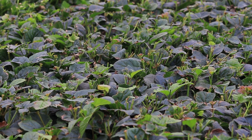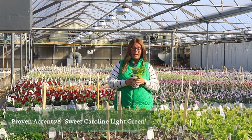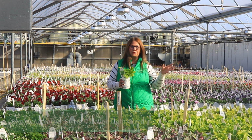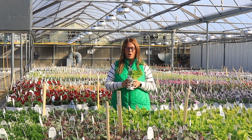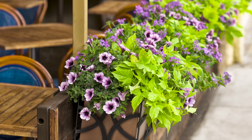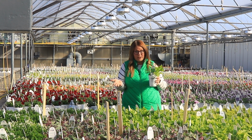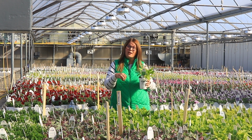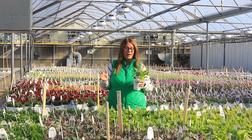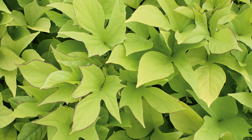Our final plant is the Sweet Caroline Light Green sweet potato vine, and this is a regular in my containers. I plant it every year. I typically will trade out the varieties because I like to try them all, but I just love the way that it fills out a container and it trails down. These guys can trail up to 4 feet, and it always does that for me. They are super vigorous growers, so you do have to be mindful what you plant with it. It will have no problem swallowing up smaller annuals that just can't keep up, and it creates a really big root ball. So you want to make sure that your container is big enough to support that.